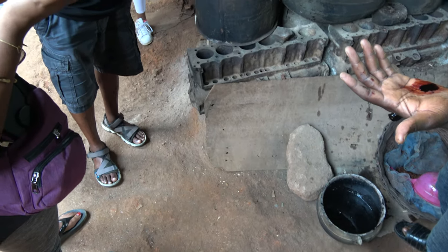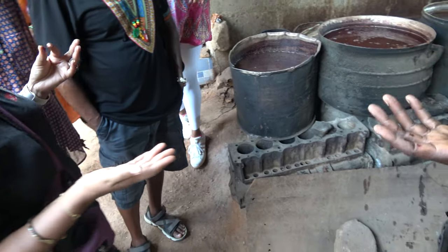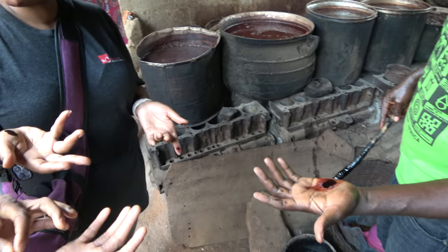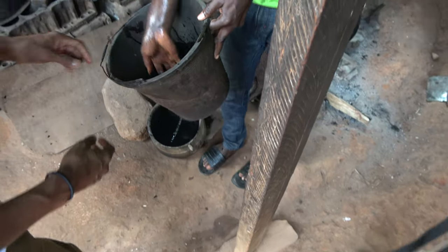See, it's like tar. Your hand, it's easy for you to wash. Now do your trial. And your clothes, it's not easy. Okay, can I touch the red one? Yeah, try the red one and see.